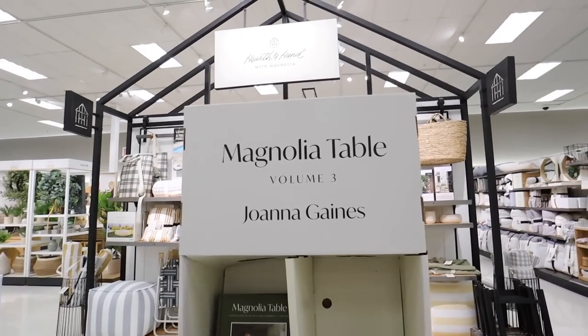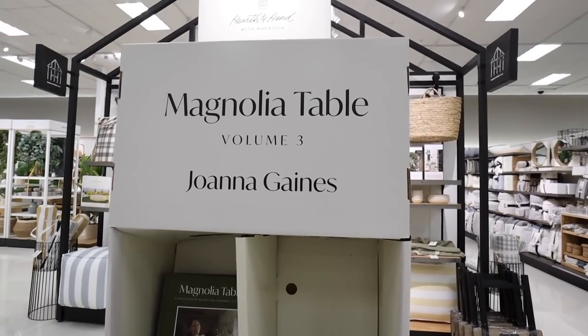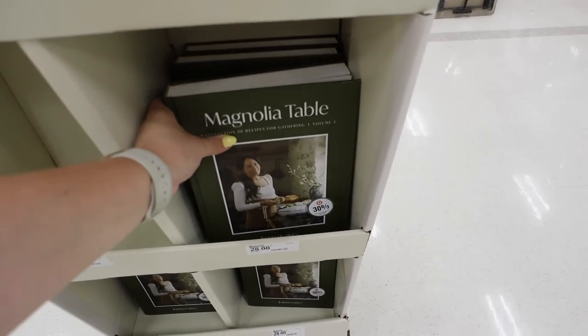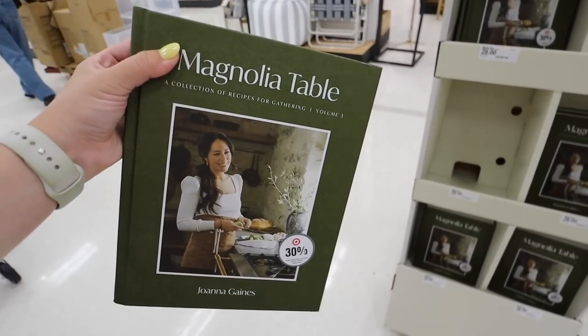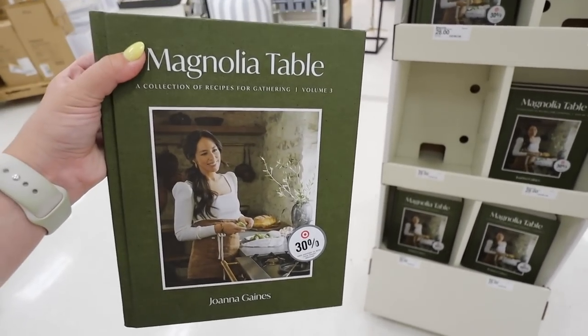Now we're over in the Target home decor section, and I just found something so exciting that I have to show you. I saw this as I was approaching the home decor section, and I am so excited. I didn't even know this was coming out. Magnolia Table Volume 3. They have a brand new Magnolia Table cookbook, and look, it is this absolutely stunning green color. It's 30% off right now at Target. I'll definitely have it linked down below. We have the first two and we love them, so I'm absolutely buying this.